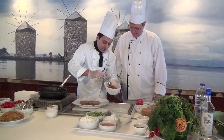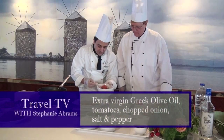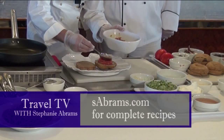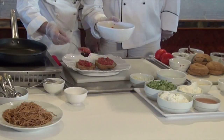That's the basic. We mix it well. So it's just olive oil, tomatoes, salt, onion, and pepper, a little chopped onion. Okay, we top the barley rusk. On top, the barley rusk. It's one of the most famous Greek appetizers for summertime.